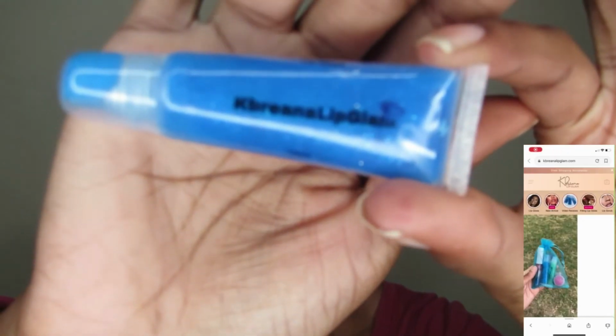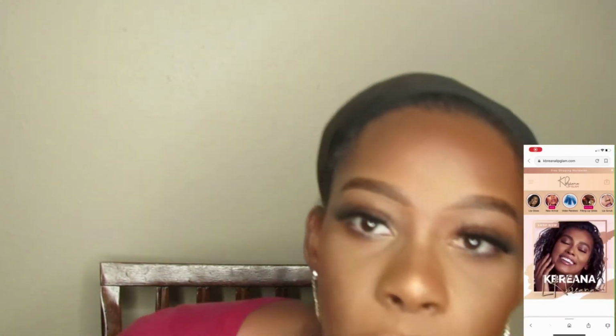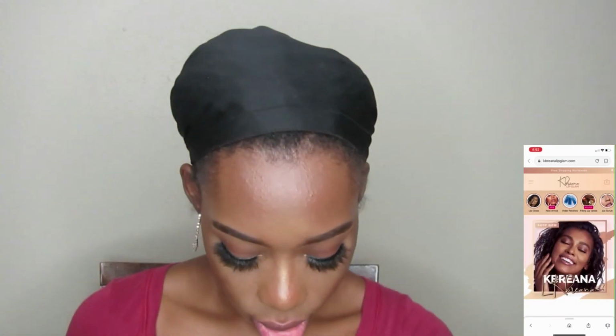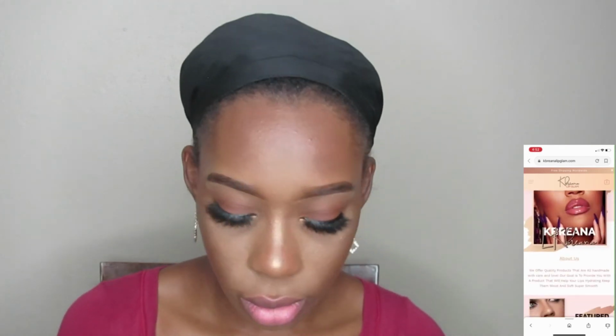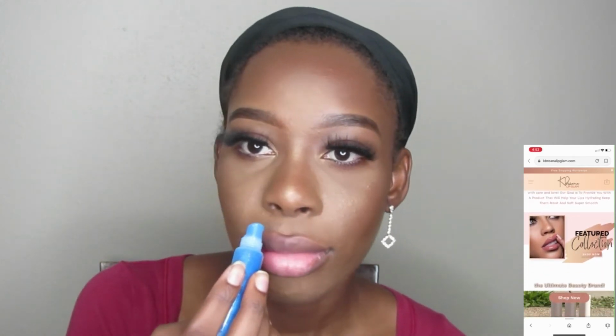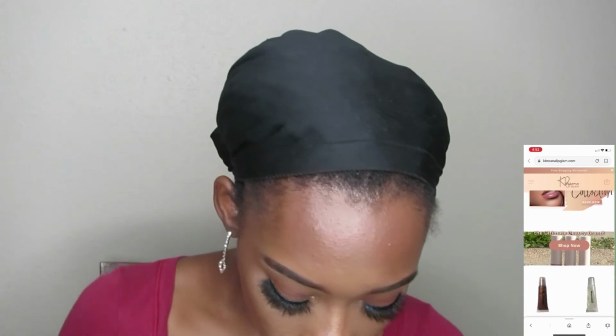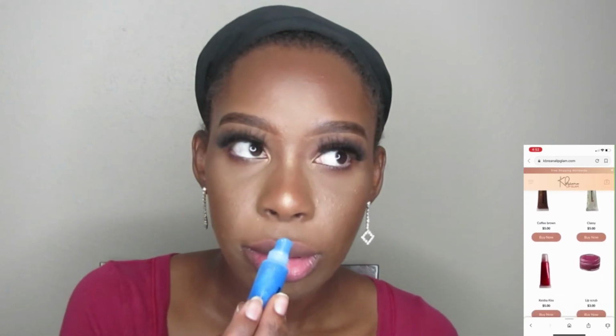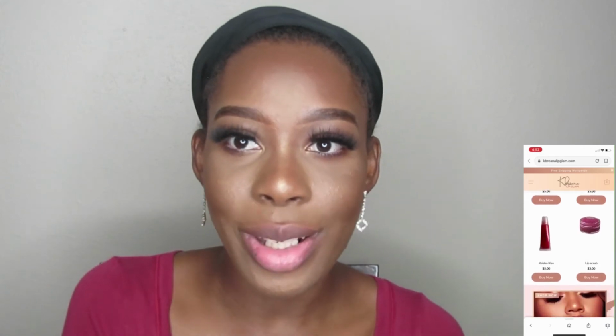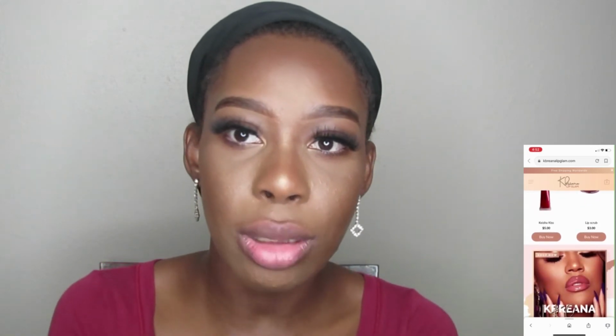Alright, first I'm going to review the Blue Tropical. It looks really pretty. I'm wondering what it smells like. So I'm going to open it. Yo, I swear this smells like my childhood. Not sure what the scent's supposed to be, but it smells really good. It does smell tropical. I'm just not sure what it's supposed to smell like, but I'm going to go ahead and apply it to my lips.